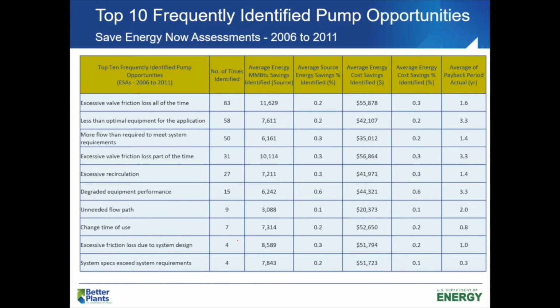Okay. So previously in the presentation here, I mentioned that DOE has performed lots of assessments over the years. I'm going to zone in on a specific time period of 2006 to 2011.